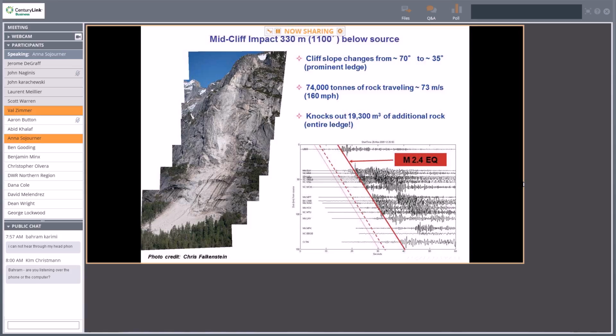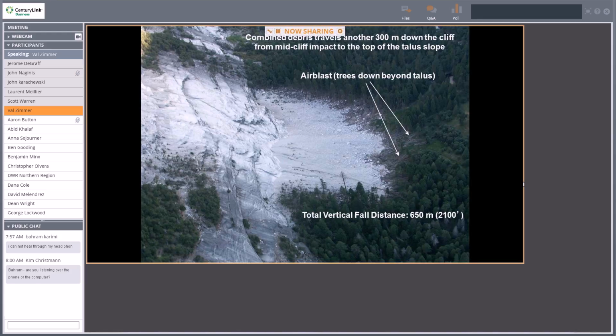Okay. And so this impact in the mid cliff ledge is what caused the magnitude 2.4 earthquake. It wasn't really an earthquake, right? It's a rockfall impacting a cliff that makes a seismic signal that the computers thought was an earthquake, but that's what caused that event to be recorded. After it impacted that ledge, it traveled another 300 meters down the cliff, about 1,000 feet, with lots of impacts on the way down.